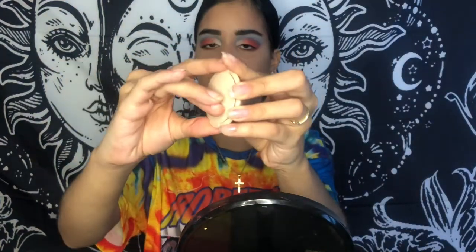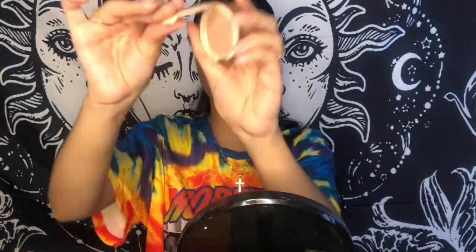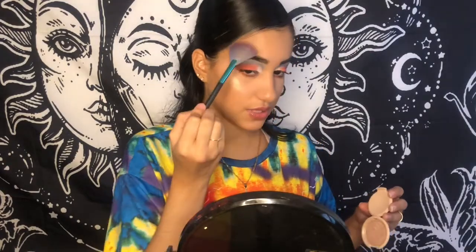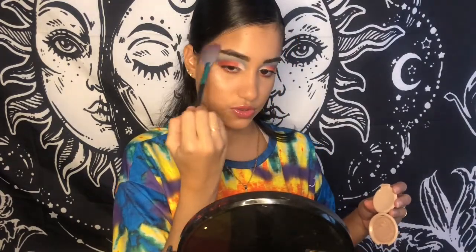I'm going to go in with this Ibby highlighter, you know, Radiant Glow highlighter, and I'm going to take that with my fan brush and just go ahead and highlight my face. You see, you don't even have to add that much, and it gives you the glow that you need.